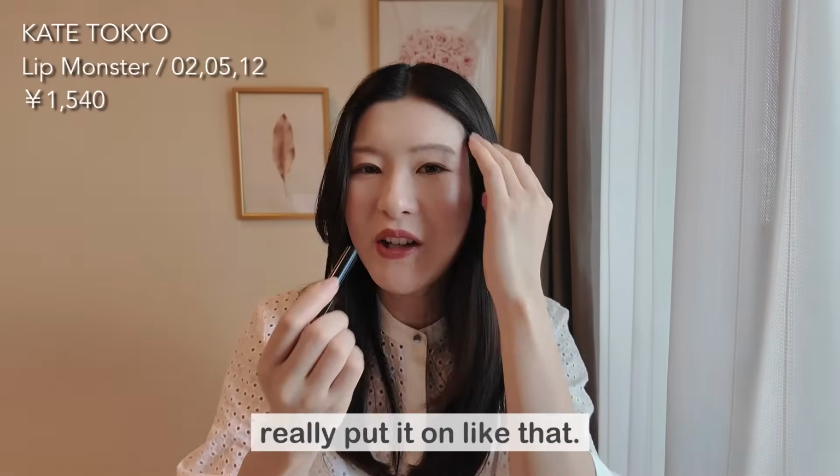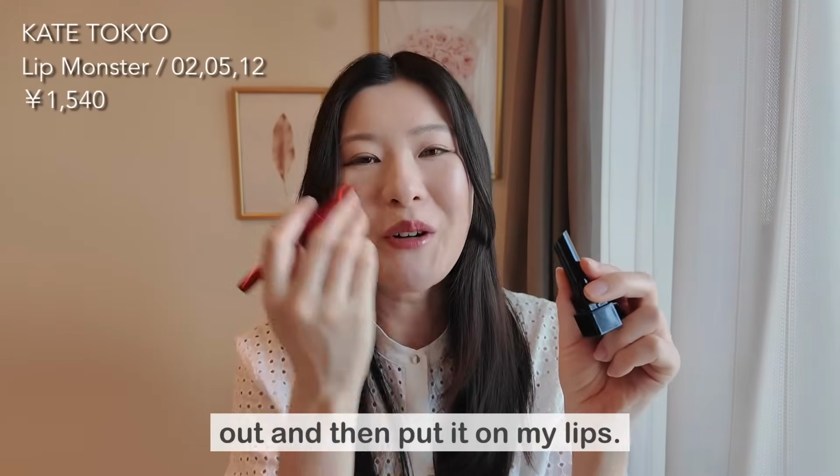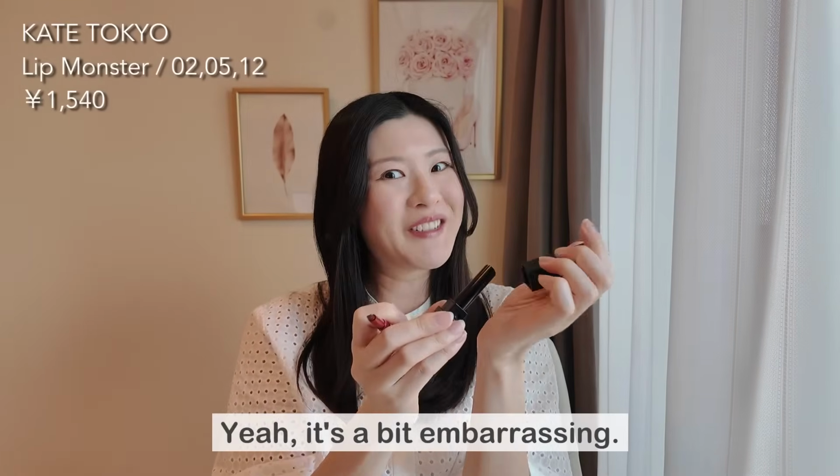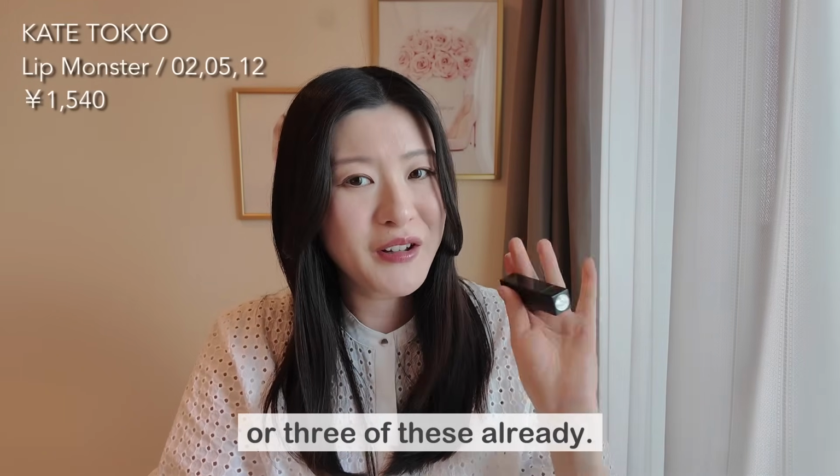So right now I can't really put it on like that. I use a lip brush to scrape it out and then put it on my lips. Yeah, it's a bit embarrassing. Just to let you know, these aren't the first ones I've used. I've already used up 2 or 3 of these.